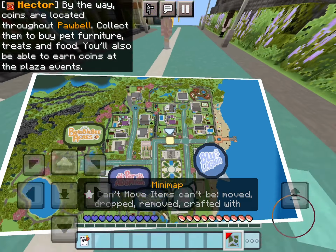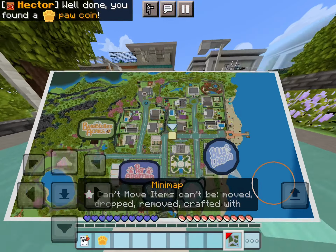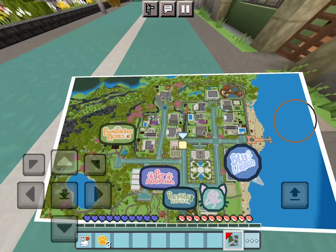By the way, coins are located throughout Pavel. Collect them to buy pet furniture, treats and food. You'll also be able to earn coins at the plaza events. Well done. You found a paw coin.